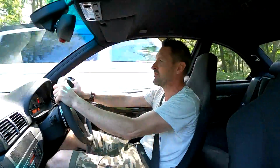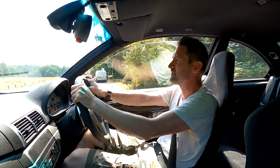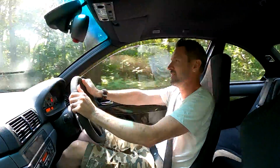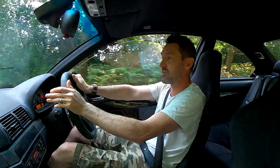Just slips and slides with it, traction on. It's a beautiful, beautifully playful car. So this particular car is a high miler. It has done, you ready for this? 127,000 miles. Sounds a lot, but most importantly, all the big jobs have been done.